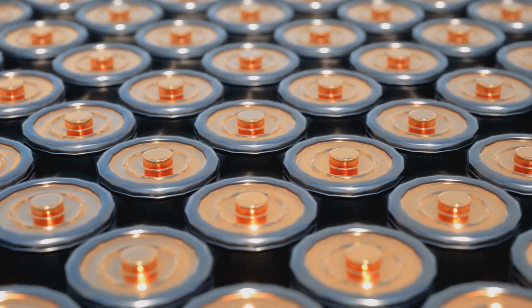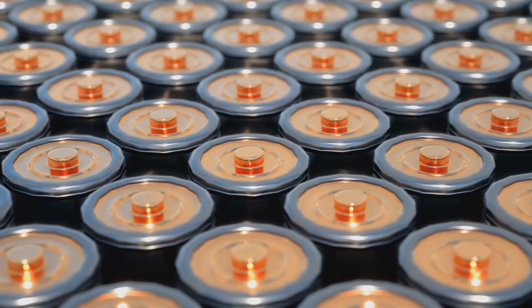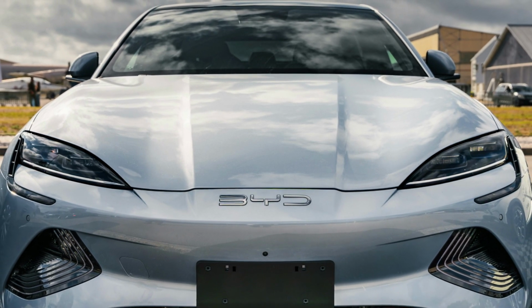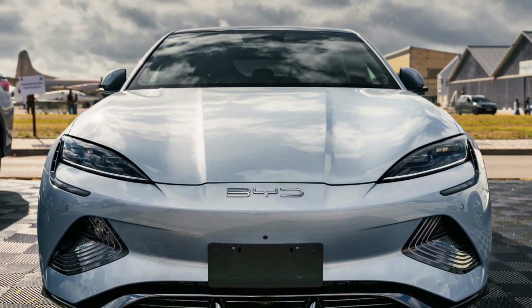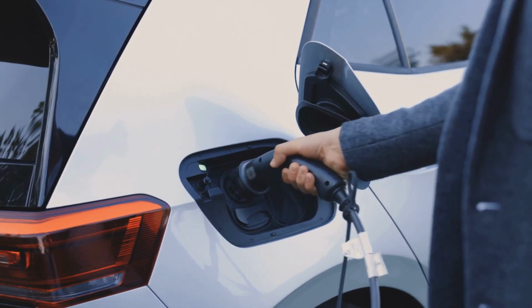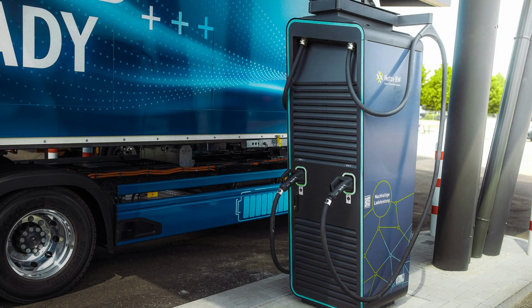CATL, the world's largest battery maker, is developing 4C ultra-fast charging packs designed to work at 900 volts and higher. And BYD is expected to roll out its next-gen E-platform with 900+ volt support, aimed at both performance and fast fleet turnover. Going above 800 volts helps reduce heat even further, shorten charge times to under 10 minutes, and prepare EVs for future megawatt-level chargers, especially for heavy-duty and commercial EVs.